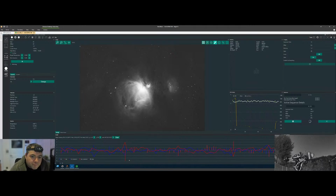It's such a bright target. I mean, look at this. This is a 180-second exposure, so the core's completely blown to bits, but there's so much data in here, so I'll be able to recover the core using the shorter exposures, but still get all this great detail out here as well.